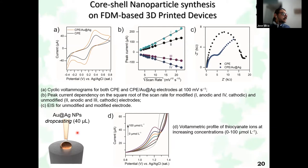So here is the cyclic voltammogram for these two situations: just the carbon paste, and here the one modified with the particles. Here is the correlation of the peak current with the scan rate, the square root of the scan rate actually. So this is a pretty well-behaved, diffusion-controlled process.